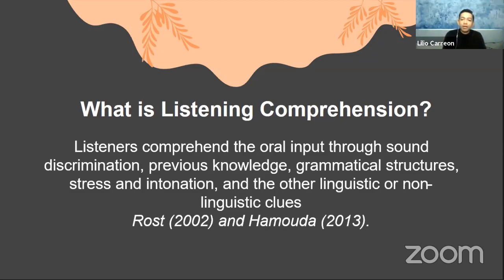We try to discriminate sound, then we apply our previous knowledge. We look into the grammatical rules, such as you ask yourself, is this a question? Is it a declarative sentence? So a statement lang ba to? Or nagtatanong siya? Okay? Yung intonation niya ay galit ba siya? Malungkot ba siya? Okay? Yung stress ng word, ano ba yung pinaka-importanting word dun sa sinabi niya na gusto niyang matandaan ko? Okay? So these are the things that are going through our minds when we are listening.